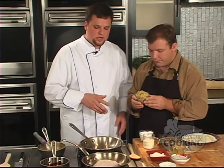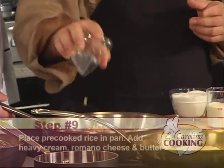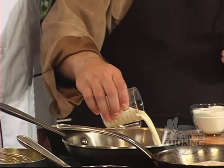What I have here is a garden blend of wild rice and long grain rice. It's pre-cooked. You're going to go ahead and put that in the pan. Hear that sizzle. Add some heavy cream. Heavy whipping cream. About 3/4 of a cup.